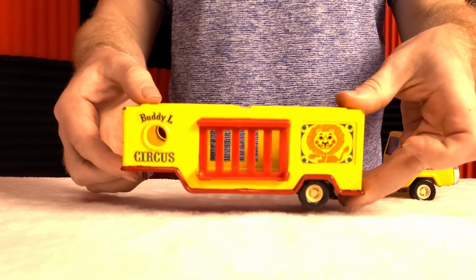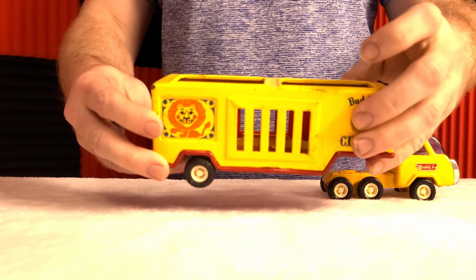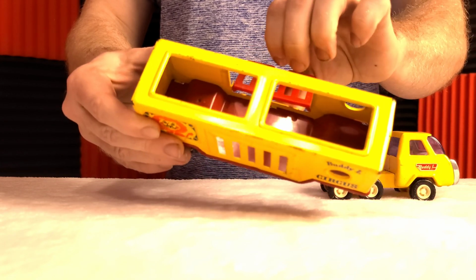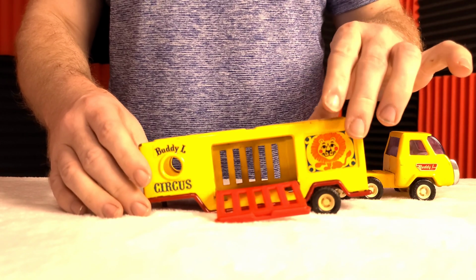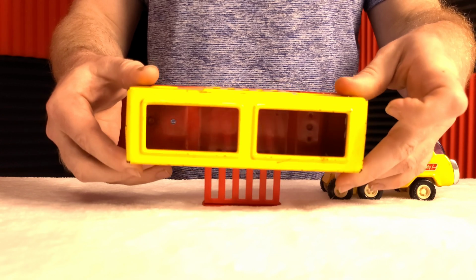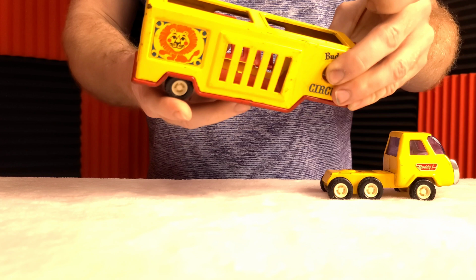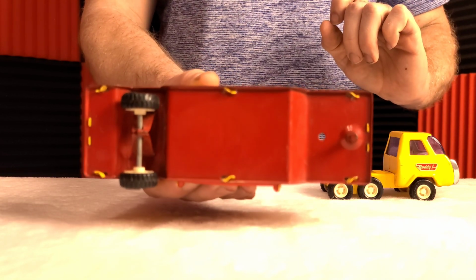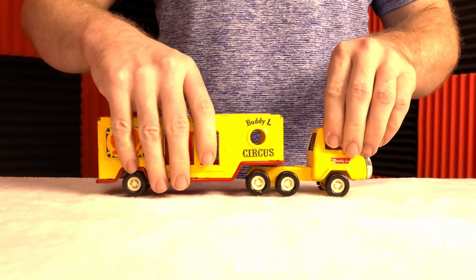Buddy L Circus. It is all metal except for the door. I think it had farm animals when it came with it. I'm not sure. But if you didn't, then we could put some in there. Japan. There's what it looks like together.